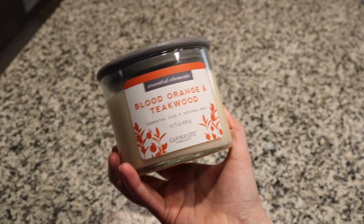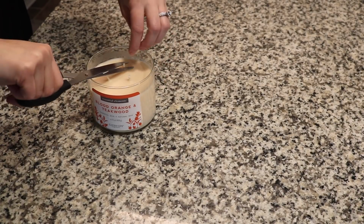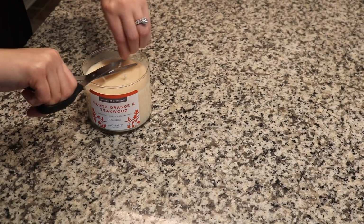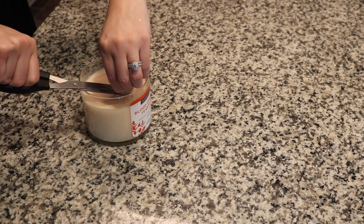So speaking of creating a clean and natural home, I have to share this new candle that I got with you guys. This candle, believe it or not, is from Publix. If you have a Publix near you, they have these amazing smelling candles.